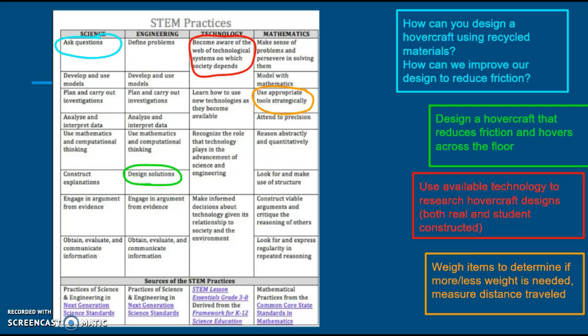And then I did fill out the STEM practices chart here. The students are obviously asking questions. How can we improve our design to reduce friction? They're designing solutions to those questions. They're able to use our Chromebooks to research what a real hovercraft looks like, why they are successful, how can I use these materials to reduce friction, and then use appropriate tools strategically. They have to weigh all of the items that they use. So if their hovercraft is too heavy, they need to know what they need to take off.